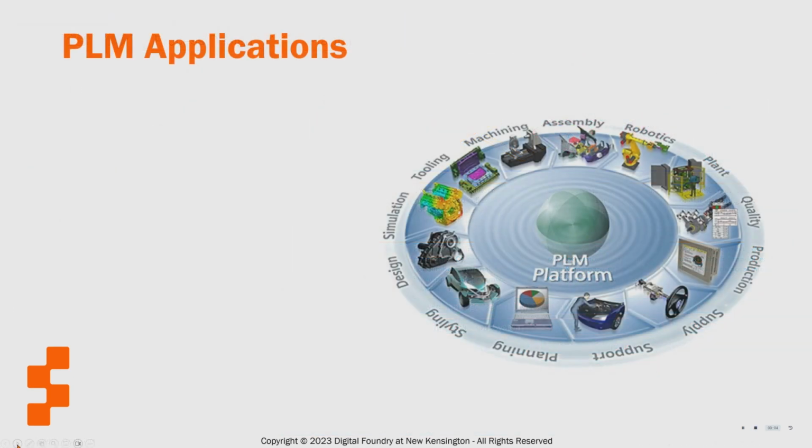PLM applications cover nearly all functional disciplines of the organization, from design to tooling and simulation to supply. Specific areas where PLM has been applied are innovation management, where you can develop product innovations faster, document and manage requirements, specifications, and concepts, capture ideas from any source, build agility into innovation portfolios. Product development that allows you to rapidly develop and launch products, minimize design cost, reduce supply risk.